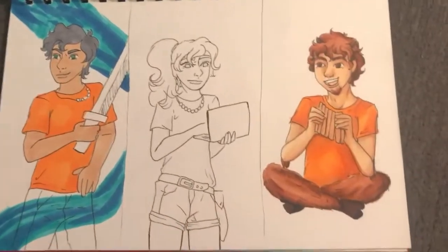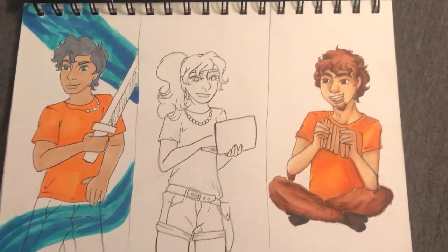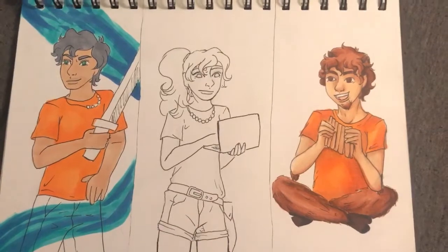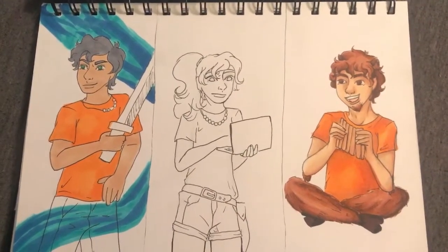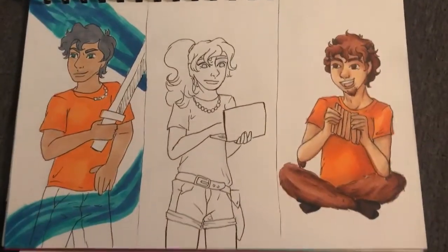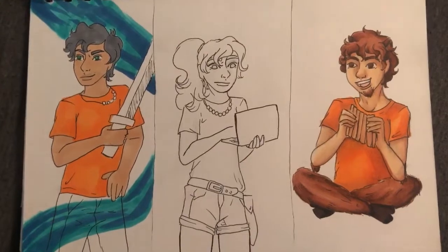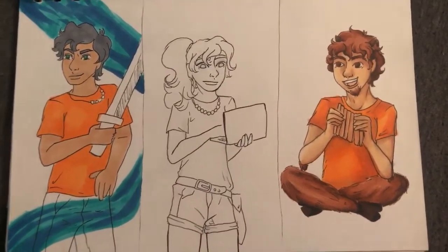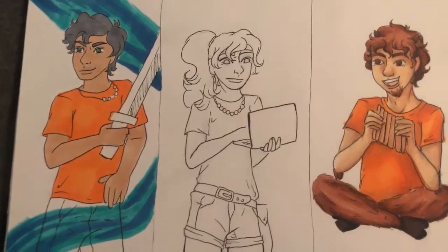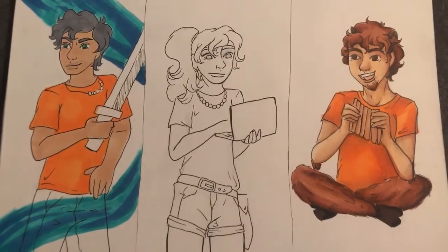I'm super into Percy Jackson, and for anyone who is a Percy Jackson fan, you would know that the main art that used to be the official art was the worst thing. A well-known artist in the Percy Jackson fandom, her name is Vera, and Rick Riordan actually let her create some official art. This is how I picture them, because hers are really, really close to how I picture them, but I just wanted to do my own, if that makes sense.